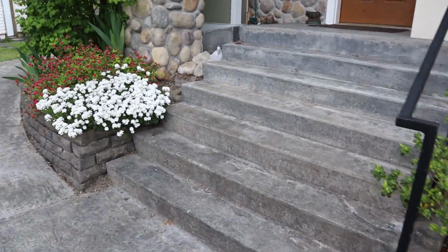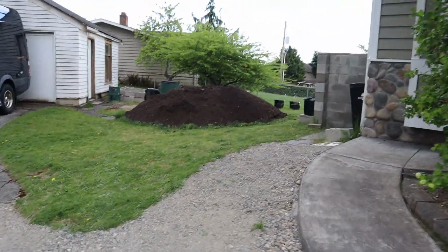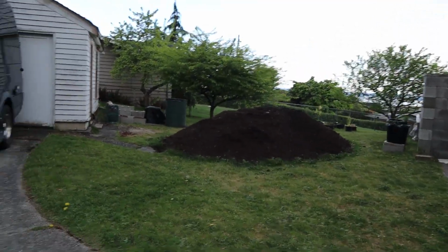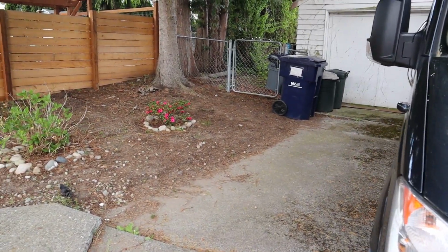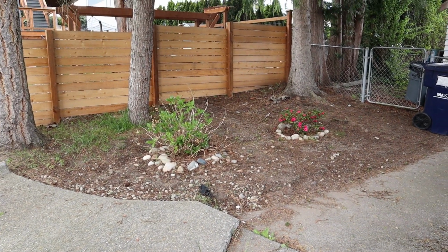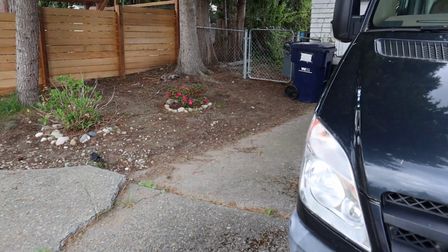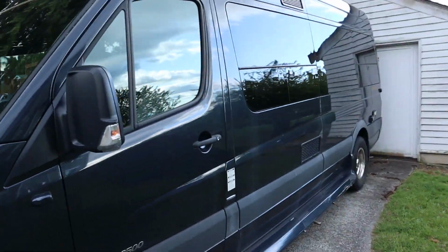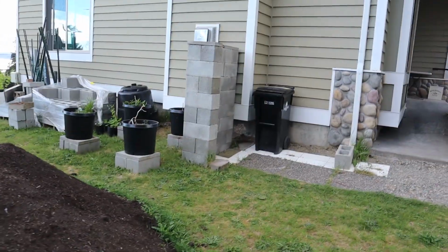So we move up here. We've got a pile of compost that we had brought in. 9 yards of it. 9 yards is a lot of compost. Over here, there's an azalea. I think that's a form of hydrangea. So continue through here. There's our little motorhome, by the way. Compost bin. Future site of tomatoes.